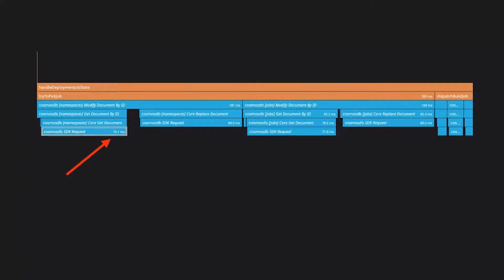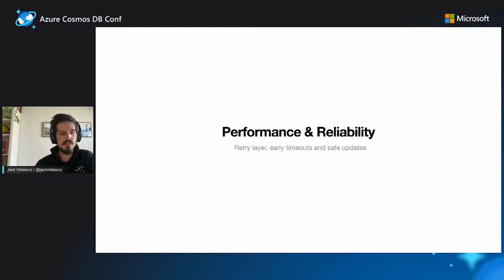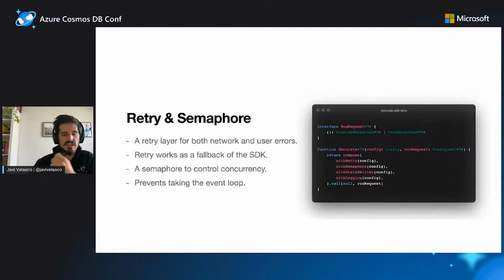At this point, technically, we could go to our previous decorators and replace them. But it's not really subtracting value to use these plugins, because there are still some features that we worked out in order to improve performance and reliability that rely on the same pattern. For performance and reliability, we followed a few strategies that are complementary to each other, and they are implemented in several different ways. The first one is adding a retry and a semaphore layer in order to improve our reliability on every Cosmos operation.